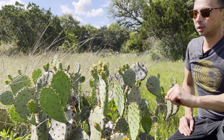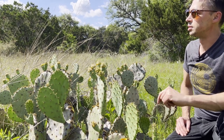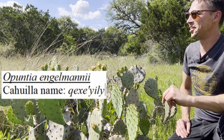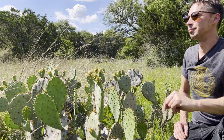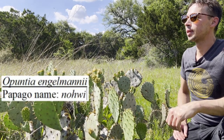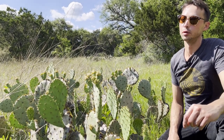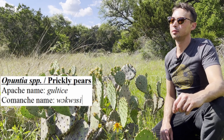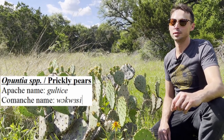So the Cahuilla name for this species would be Quexili. Probably butchering that. The Papago name would be Nohui. And for prickly pears in general, the Apache name would be Goltice or Goltis, and Comanche called prickly pears Wokwesi.